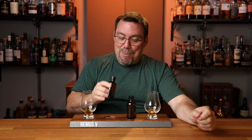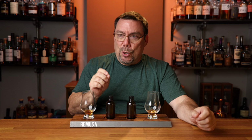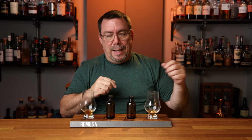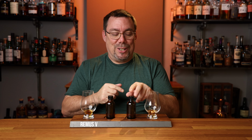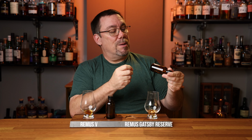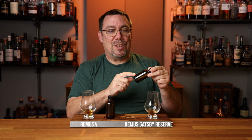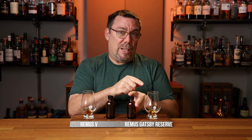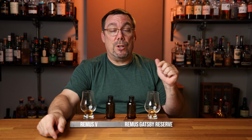Remus 5. Okay, Remus 5 is an older version, and I think they are quickly coming up on another release of Remus 8. Correct me if I'm wrong in the comments down below. And I put these together, and I know what this one is. This is going to be the Remus Gatsby Reserve 15. This is the 2023 release, and I do have the 2022 release.